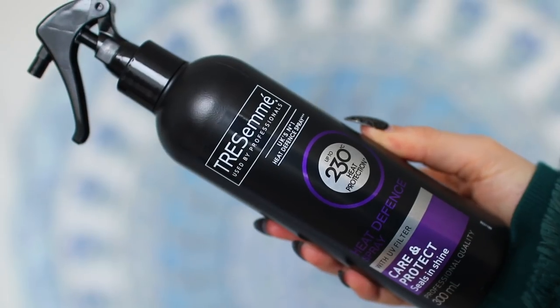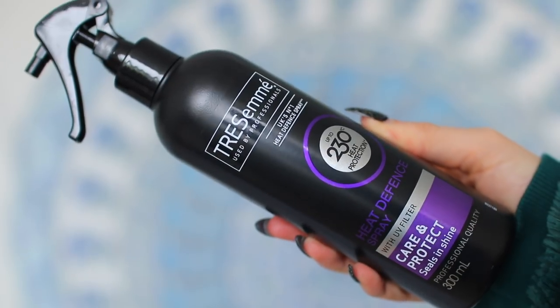If I'm going to straighten my hair, which is actually bad for your hair, what you should actually do is blow dry it with a brush. I have this brush that I sometimes use, and I put it through my hair to blow dry it. But if you're lazy like me, you've got to use a heat protect when you straighten your hair. The one I've been using for ages, and I've never tried another one, there are probably way better ones, is the Tresemme heat protection up to 230 degrees. It's just a heat defense spray. It says it has a UV filter and seals in shine.